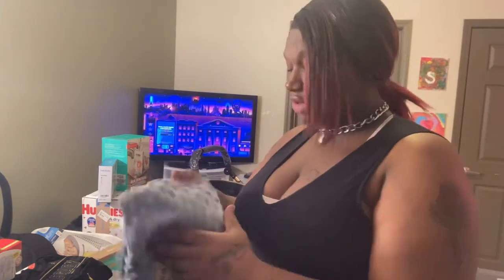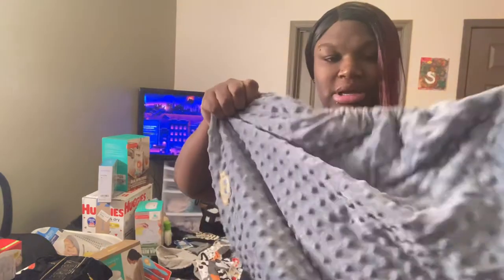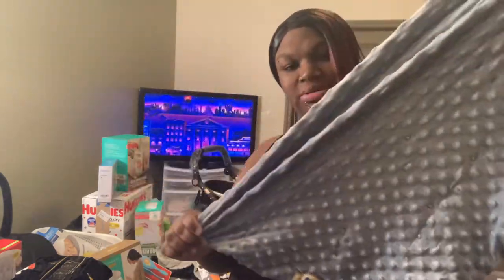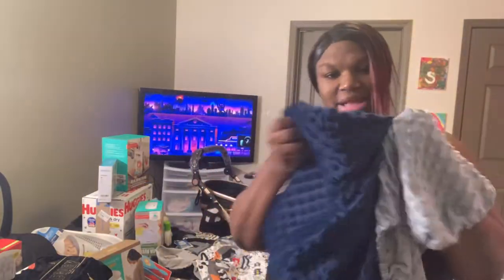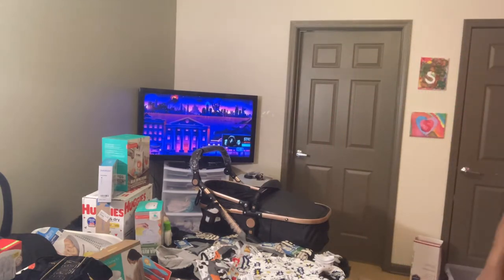And I love it. I even got it for the blanket, but I love it. Oh, so freaking gorgeous. But yes, it's awesome. Stretches, nice stretch material. So I can't wait. They got that in the navy blue too. So we're gonna sit that over there.